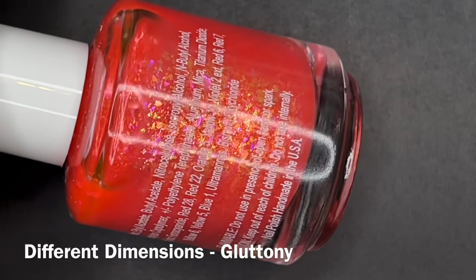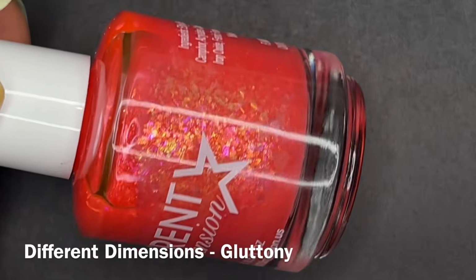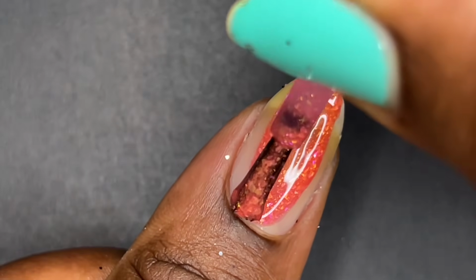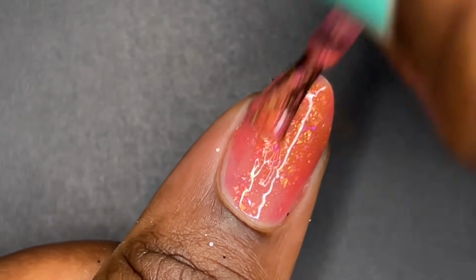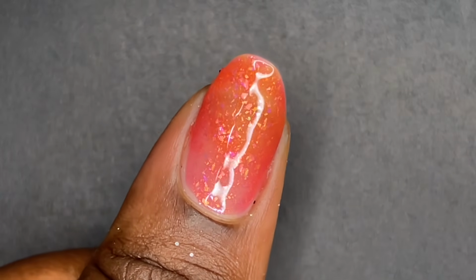Next, we have Different Dimensions called Gluttony here, and she did a collection based off the 7 Deadly Sins. I'm not too sure what happened to Different Dimensions. I know the maker went through a rough patch, and I just hope she's okay. I haven't seen much from her on PPU or her site, really. I knew she came back for a brief minute, but I don't know if she's back yet.